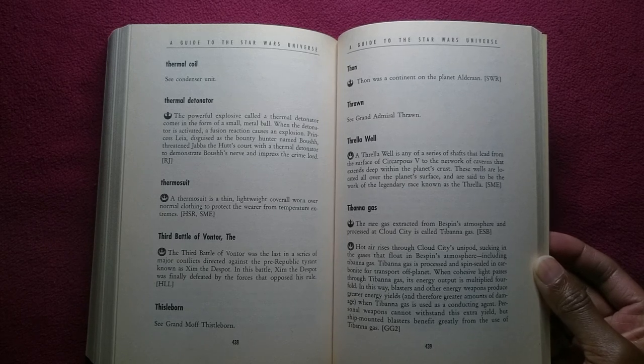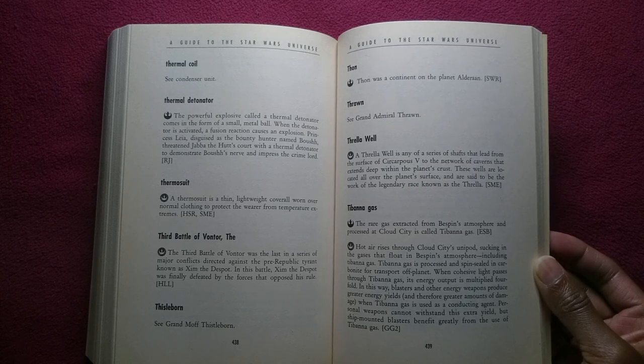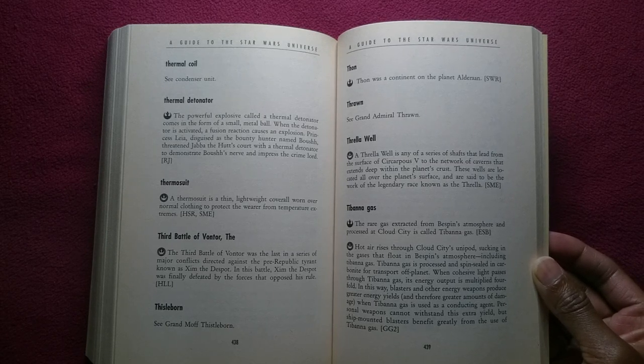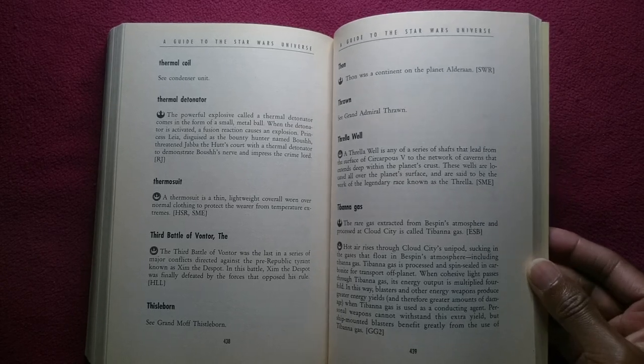When coherent light passes through Tabana Gas, its energy output is multiplied fourfold. In this way, blasters and other energy weapons produce greater energy yields, and therefore greater amounts of damage. When Tabana Gas is used as a conducting agent, personal weapons cannot withstand this extra yield, but ship-mounted blasters benefit greatly from the use of Tabana Gas.